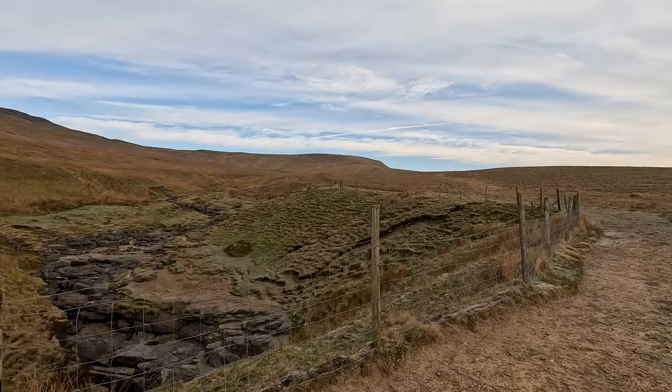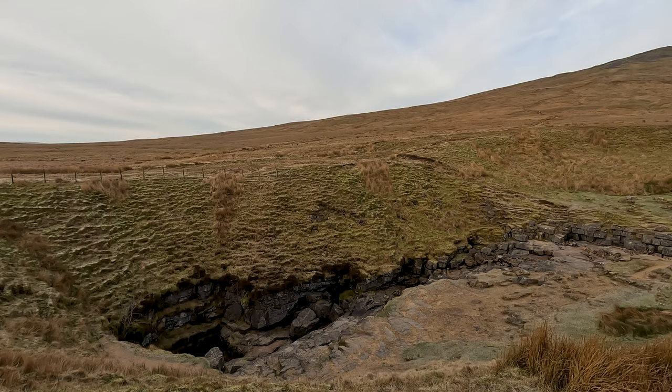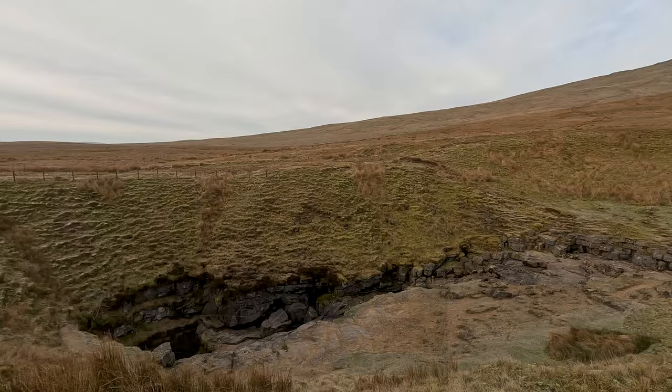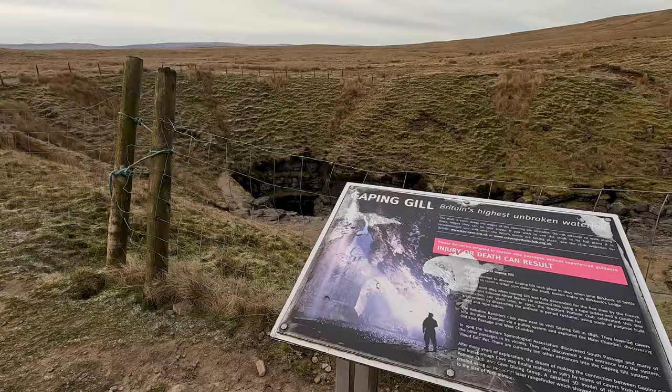Gaping Gill is one of the largest underground chambers in the UK. Fell Beck runs into Gaping Gill pothole that we can see here and falls 98 metres to the floor of the chamber, so forming the highest unbroken waterfall in England. As the sign says, and as other signs say further down, keep yourself and any children or dogs well away from the top, as it's unfenced and it's a sheer drop. Very sadly, people have died at Gaping Gill. With the icy ground today, I'm just staying up here by the fence.